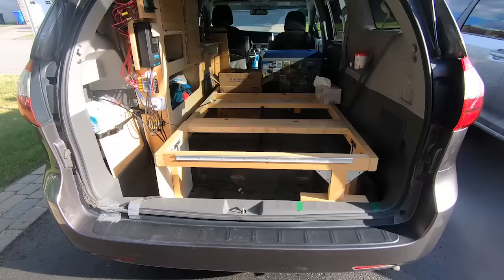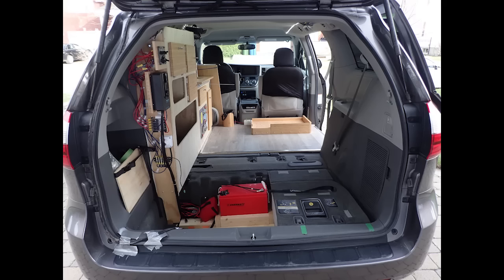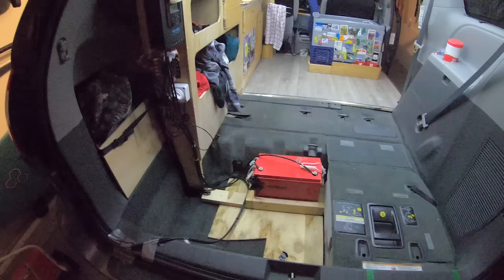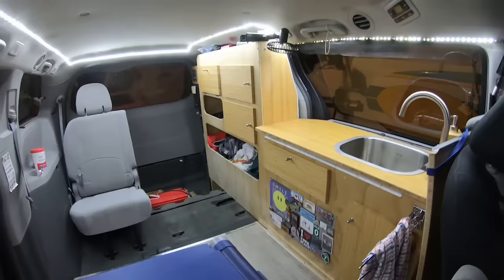Removed the third seat. My bed is easily removable. When I did my van conversion, I kept a seat for the third row of seats. Since it was a stow-and-go seat, it was easy to keep.